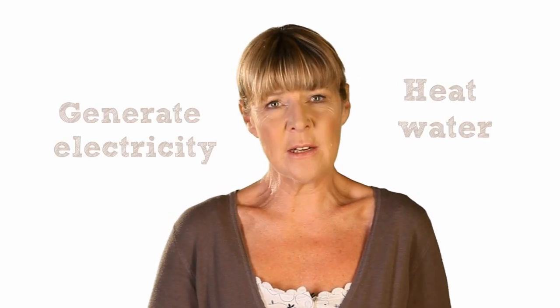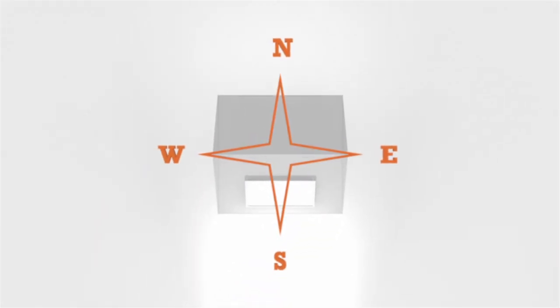Solar power takes energy from the sun and, depending on the type of solar panel, uses this energy to heat water or generate electricity. Both types of panel work best when they face south. This way they get most sunlight.